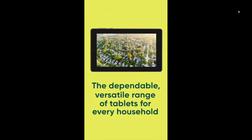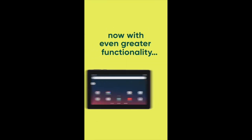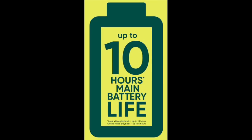Camera capabilities. As budget tablets, both models come with a basic camera setup. The Amazon Fire 7 features 2 MP front and rear cameras that are suitable for video calls, but not ideal for high-quality photos or videos.